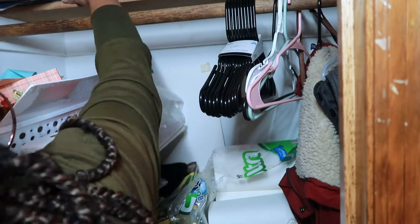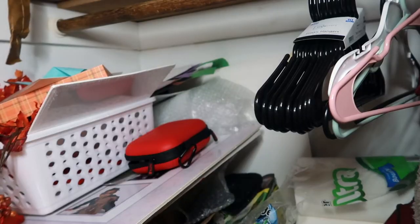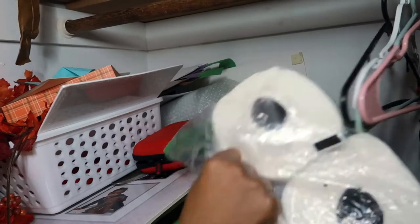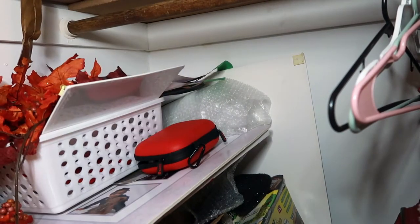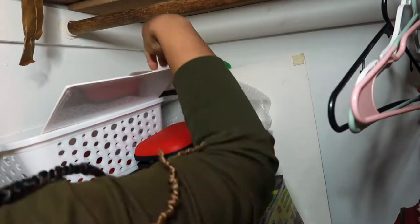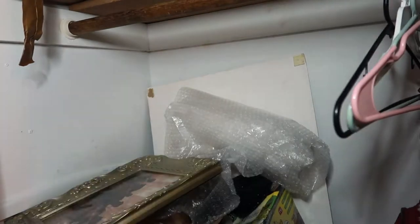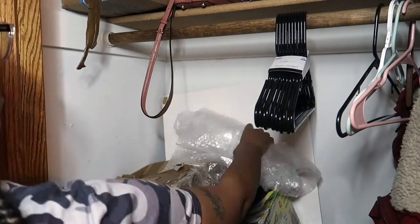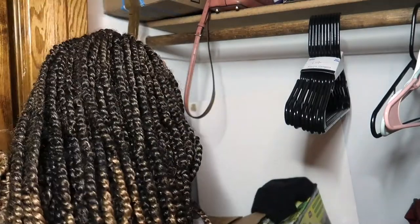In today's video, as you can tell, my coat closet is a complete and utter disaster. We moved in here 3-4 months ago and have never used this closet. As you can see, there are still boxes, lots of stuff that we don't need. So I need to declutter and get rid of all of this stuff so that if we have guests, they can hang their coats here.